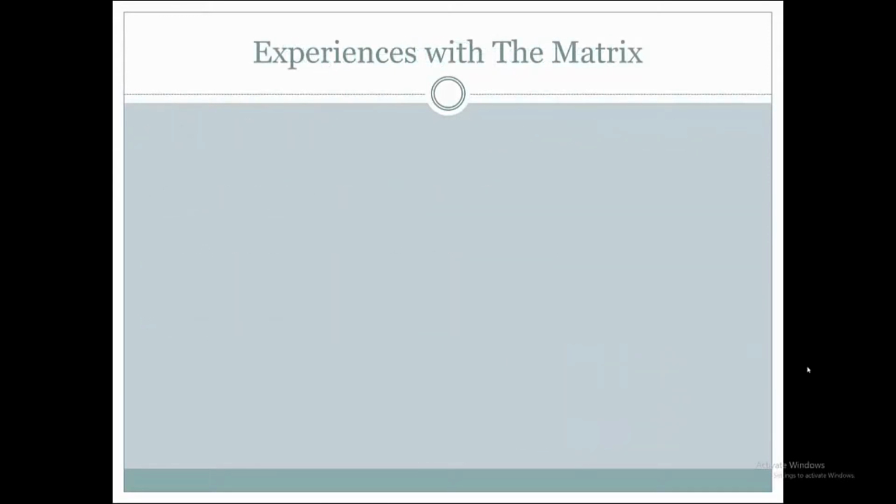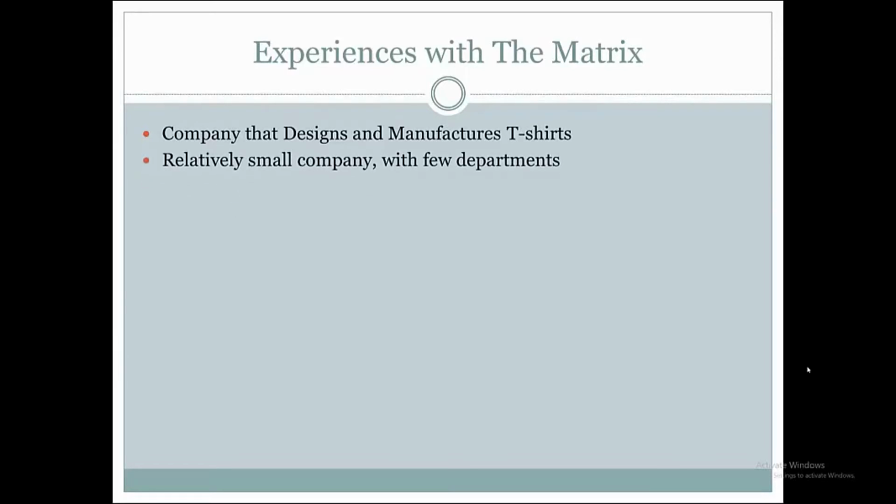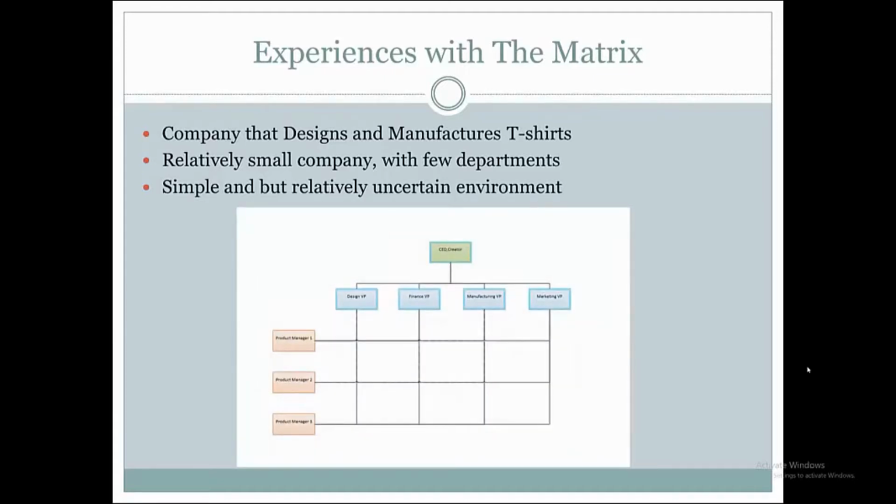The next experience I'm going to talk about is not personally my own, but my brother-in-law's. He used to work for a company that designed and manufactured t-shirts. It was a relatively small company, a startup, with few departments, but the environment that they were in was simple, but relatively uncertain. Thus, they implemented a matrix structure from the get-go. With this structure, they had their design vice president, finance vice president, and manufacturing and marketing at the top, and then their product managers on the left, as you can see.